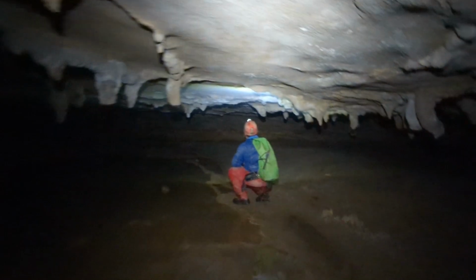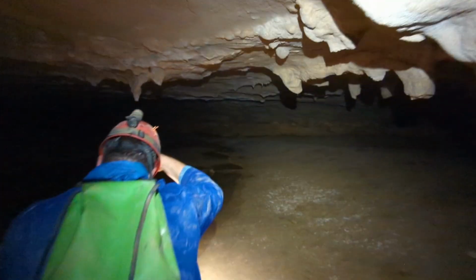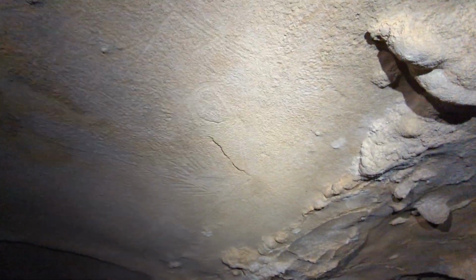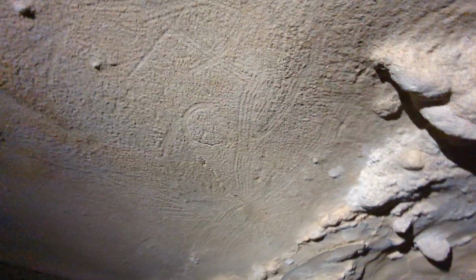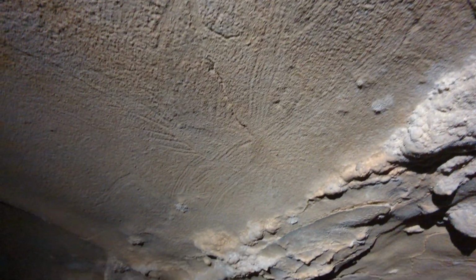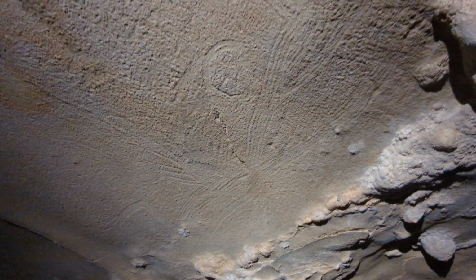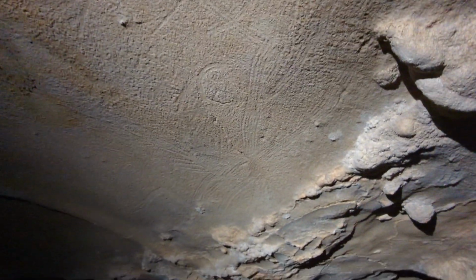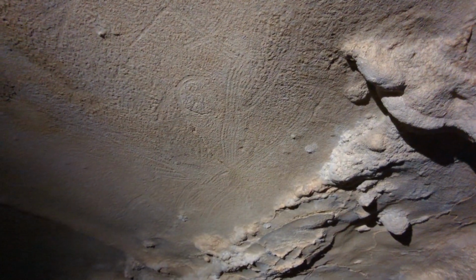All right, so let's go check out this one over here that Jason just found. As we get closer, I'm going to turn my light off. There we go. It has like a belly on it. Let me turn my light off. There we go. You can actually see that really good. And again, these are Native American mud glyphs. They probably used their fingers to draw these in the ceiling about 1,500 years ago.